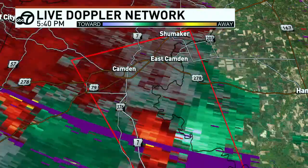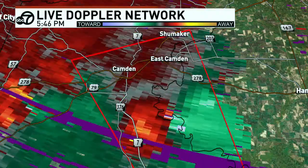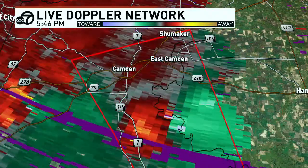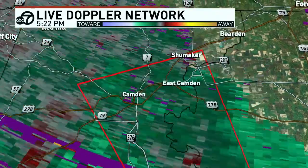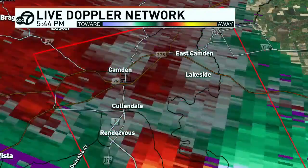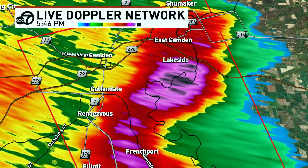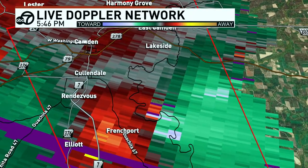This is coming up right between Highway 7, Ouachita Road 67, and that's the Ouachita River there that the rotation currently sits over. This is moving northwest at 35 miles per hour, so it's going to move pretty quickly and get into Camden and East Camden here. Hopefully it's not down on the ground, but that's a pretty impressive area of rotation, and also some very heavy rain with this as well.